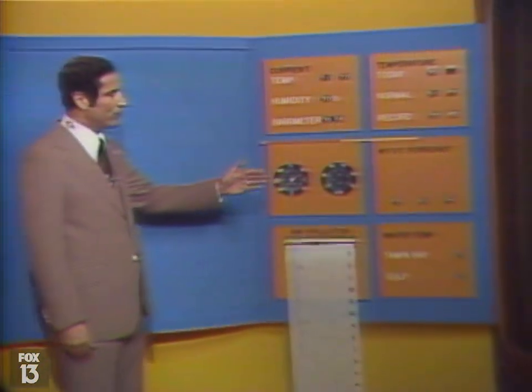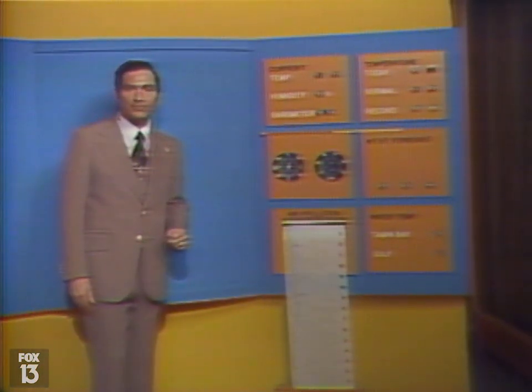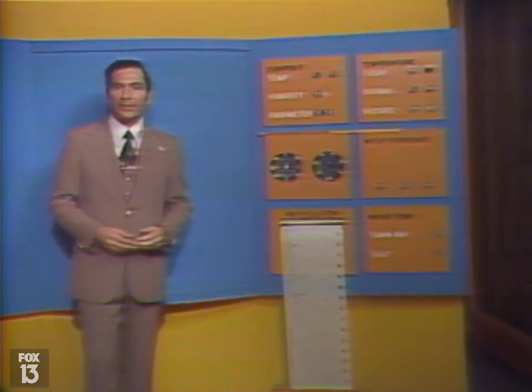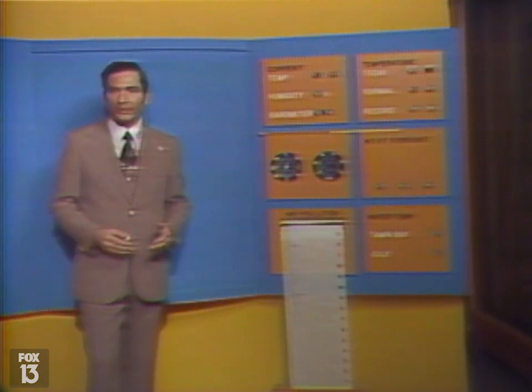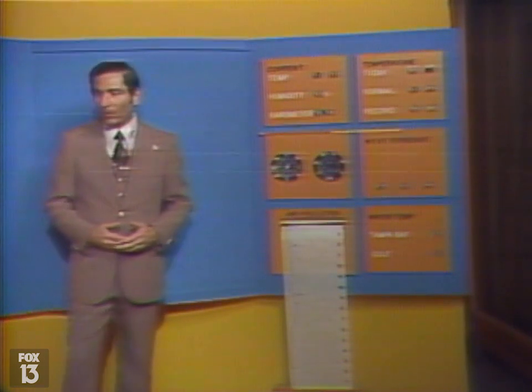And finally, we have water temperature and forecast. All of these boards are finally shown at the end of our program and summarize the day's happenings and give a forecast to our viewer. So all of this information is compiled and focused to this one end, presenting the weather information to the general public. This is our main job here at Channel 13, and our major weather programs usually run 8 minutes in length.